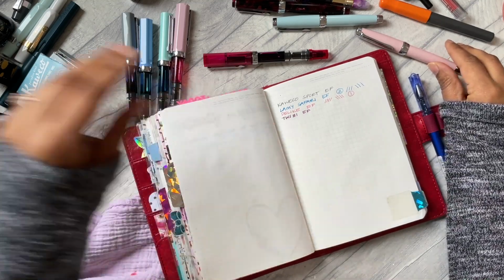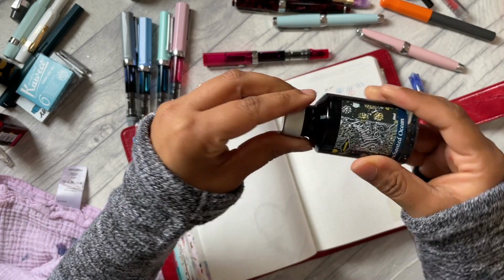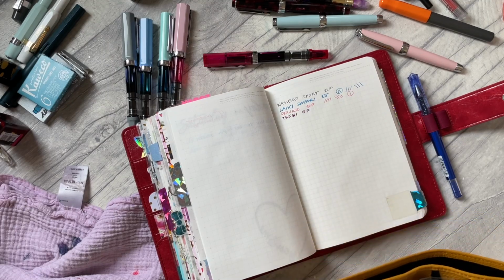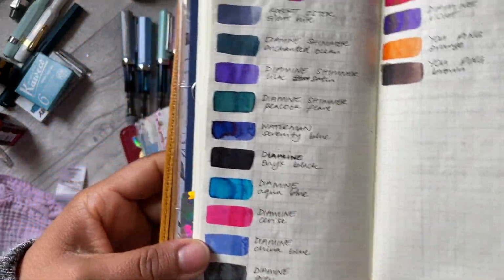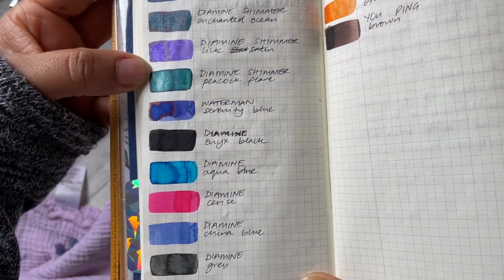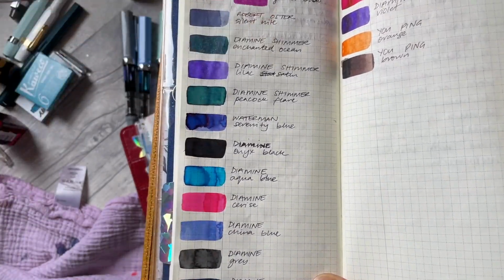that I do have a lot of shimmer inks. So you can see here it's got that glittery effect. I did actually swatch them in my Hobonichi the other day. So you can see here the Enchanted Ocean, the Lilac Satin, and the Peacock Flare. Now these I used a brush to get it. So I just dipped a brush in my ink and went across.